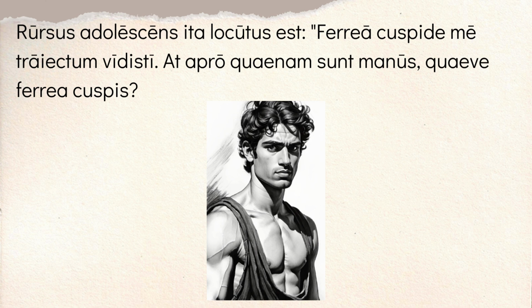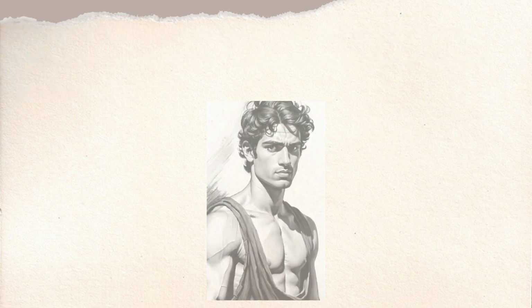He says, but, at apro quinam, but what hands are there for a boar? So you have at apro quaenam sunt manus. So he's saying a boar doesn't have any hands. So how is a boar going to stab me, right? So he says, quaeve ferrea cuspis? But what hands are there for a boar, or what iron weapon? So he has a point. He's like, I'm chasing a boar here, Dad. How's it going to stab me? The thing doesn't have hands, right? Which is a good point.